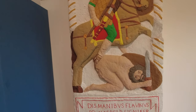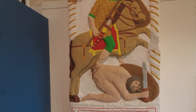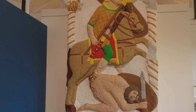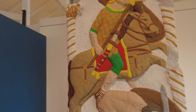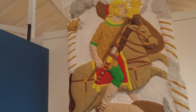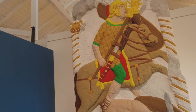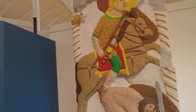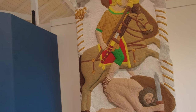This is a replica of a painted tombstone of Flavinus, a 25-year-old standard bearer who served 7 years in a cavalry unit called the Ala Petriana. And the motif of a cavalryman riding down a naked barbarian was often used on such tombstones, but the position of the barbarian is unusual here. With his back to the cavalryman, he appears to be fleeing, which was a cowardly act in Roman eyes. The original stone is now nearby at Hexham Abbey.